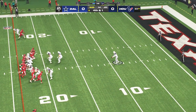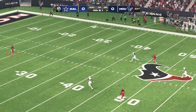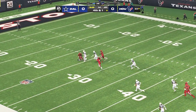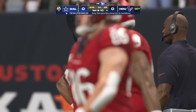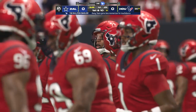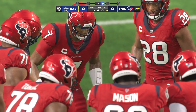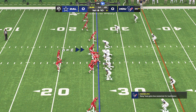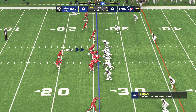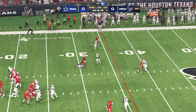Back deep is Steven Sims. That'll be put in the books as a 53-yard punt. And out will come the offense as they take over. So now we get set to see Houston for their 2nd drive of the ball game. Over on the sideline, hoping to hit that reset button between possessions. Last time out, they had to punt it away. This time hoping to finish this thing off in the end zone.